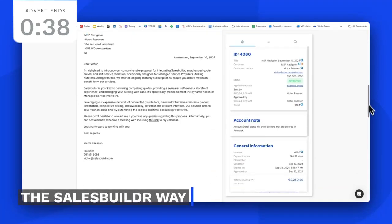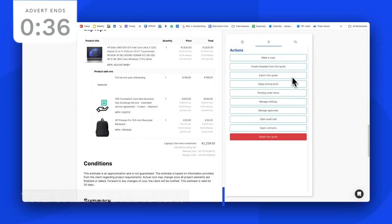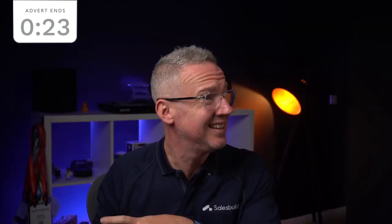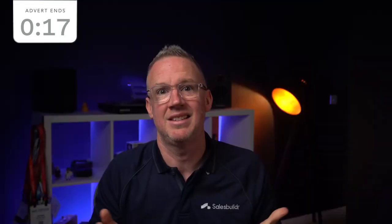With Salesbuildr, when your quote's signed off, there is only the button of pending. Guys, is there nothing else I can show here? What about creating the ticket charges, the purchase order, the order with the disty? Updating the ticket afterwards. Nothing? All behind the scenes? I guess that's that.